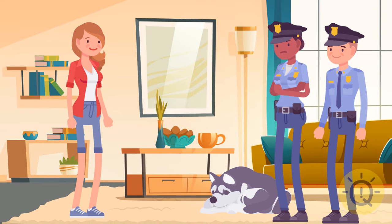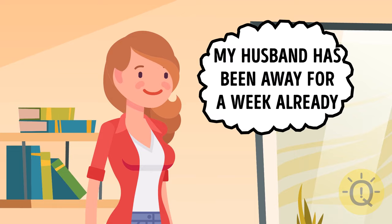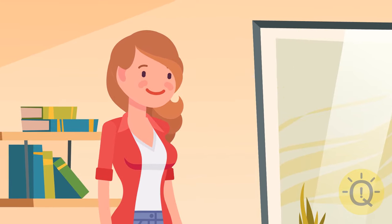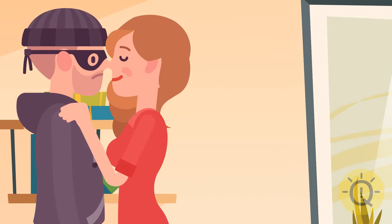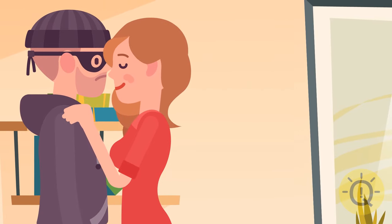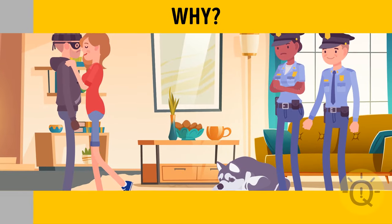When the officer knocked on the door, Scott's wife told him, "My husband has been away for a week already. He's actually supposed to come home today." At this moment, Scott entered the house. He hugged his wife as if they hadn't seen each other for ages. But the police officers didn't believe them. Why?